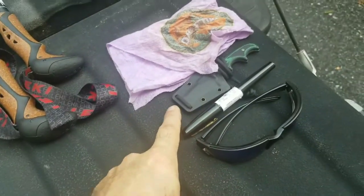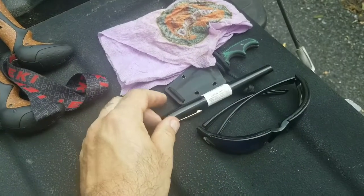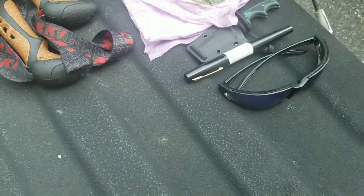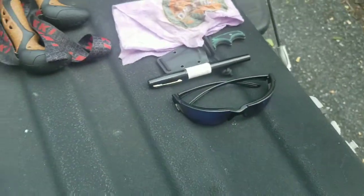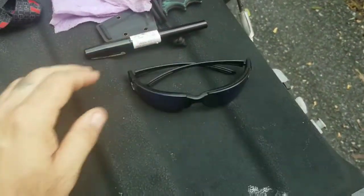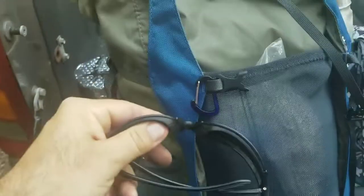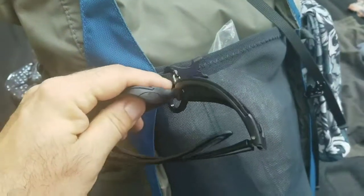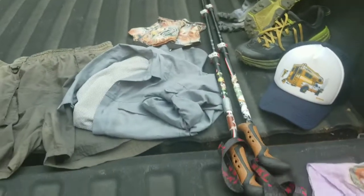Neck knife, mace, like a little pen looking mace thing. I just keep that inside my phone pouch. And some $15 sunglasses, I think I got those from Field and Stream. I was having problems on where to put those. So basically I just have this beaner, the little mini carabiner, and I just clip them on right there in my pack. So that actually works out pretty good.